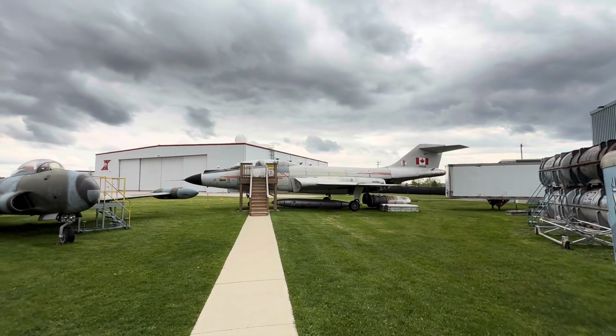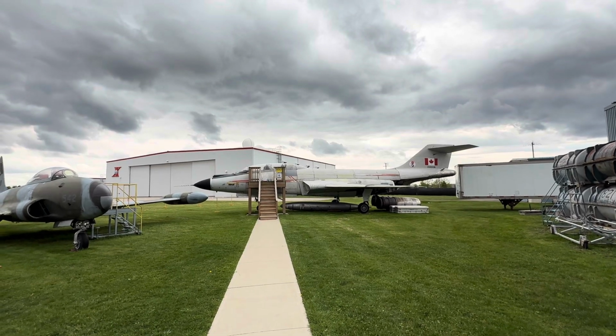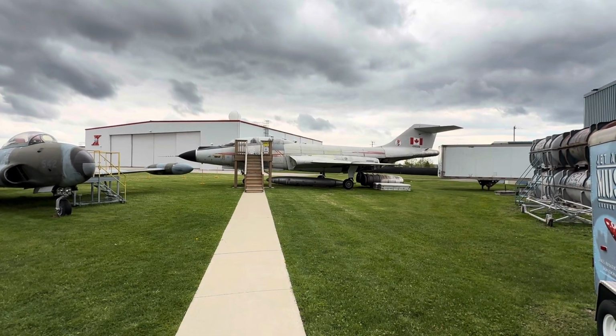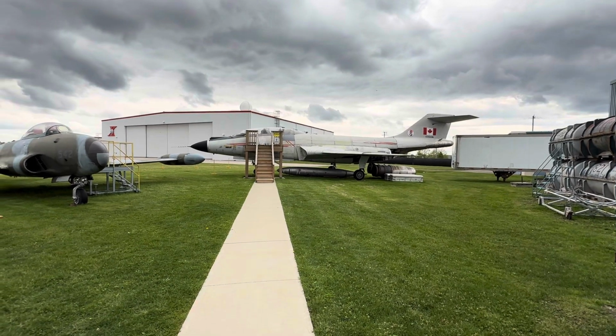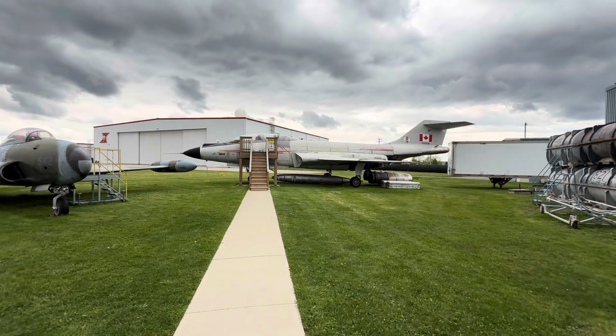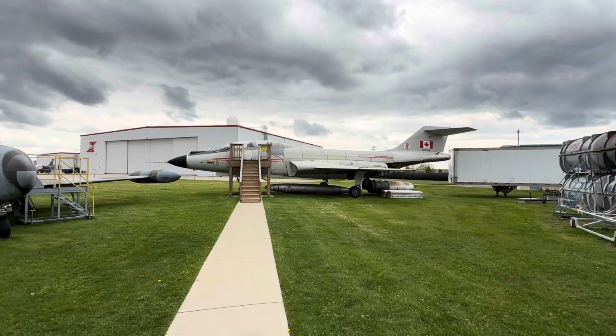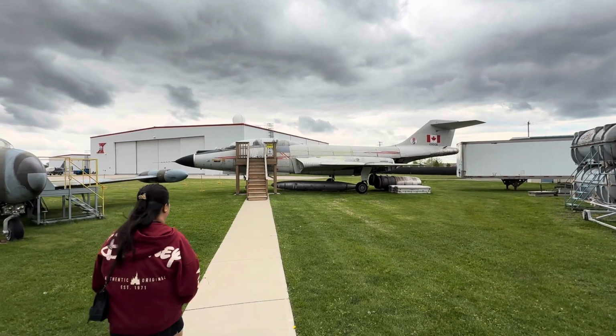So that's the world's last Voodoo ever to fly. Oh, yeah. It's an actual plane, not a replica? That's the actual plane. It's never going to fly again. It's rotten right through the core, okay? Yeah, you can go as close as you like or not. It's not that exciting. It's big.